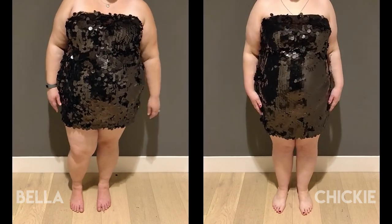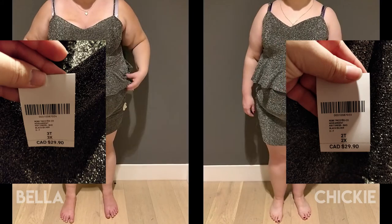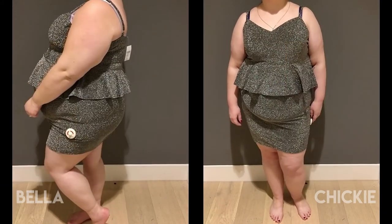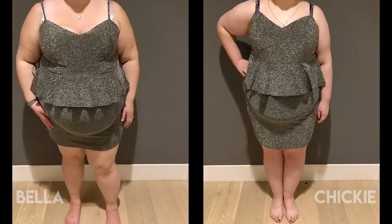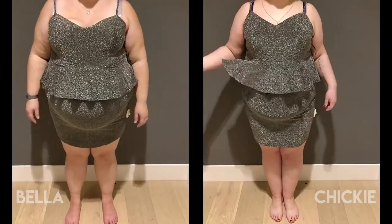I was not comfortable in this. Too short for me. It's club wear. Yeah. We don't go to clubs, probably. No. This is our second glittery option. I really like the peplum skirt waist on this. The peplum waist is nice. Again, I wish it was a little longer. It's a little too short again for me.